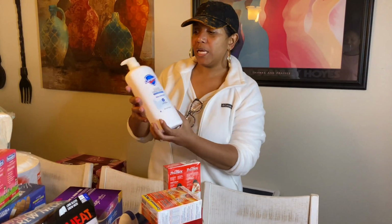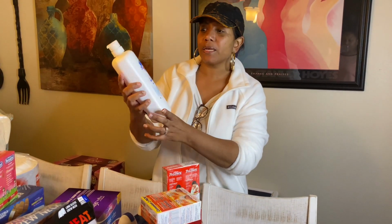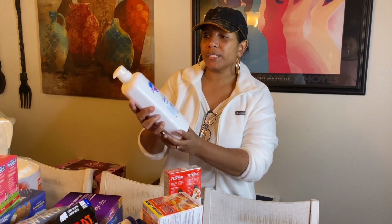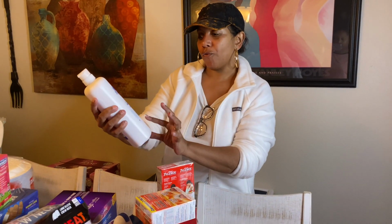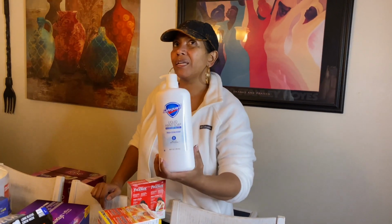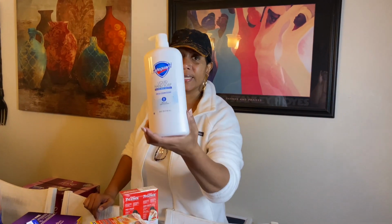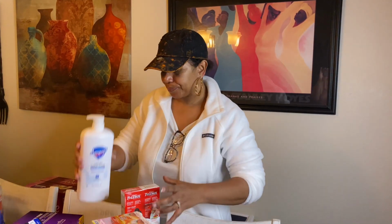Okay, and so then anyway, what I like to do is definitely keep some hand soap. Now this is just Safeguard. It was so inexpensive. Listen, guys. This is 40 fluid ounces, and I got this for, I believe, $3.99. That's huge. That's a lot. You could go fill up all of them in your house, okay?